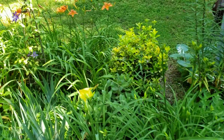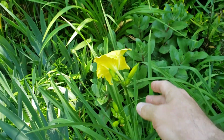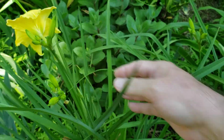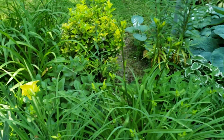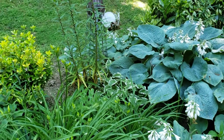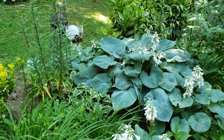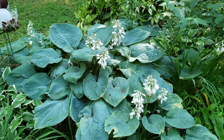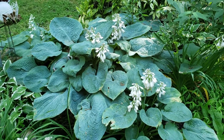Oh, I got another daylily blooming. Of course, it's facing the wrong direction, but this is a good looking daylily too. So that's blooming. Again, flower heads all over everything. So all of our daylilies that are not the roadside orange are not blooming yet. It's just the roadside orange ones that are. And of course, these hosta are all starting to bloom already.